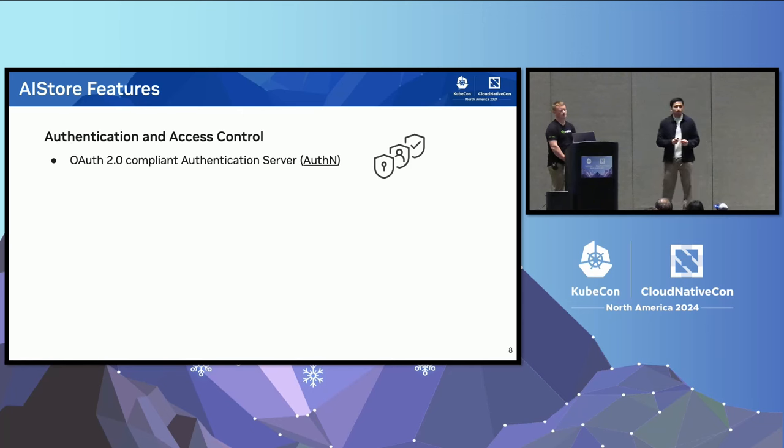AIStore has its own authentication server, which is OAuth 2 compliant, where you can have role-based access control. You can customize everything from clusters to roles to users and assign users those roles. You can even register multiple different AIStore clusters to one AuthN server, and you can easily secure and manage your data with AuthN.